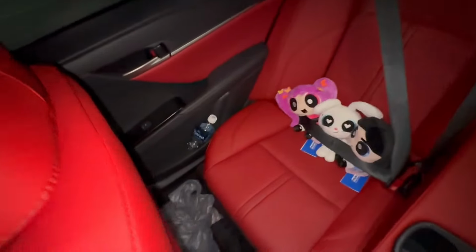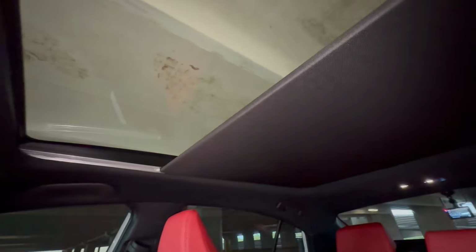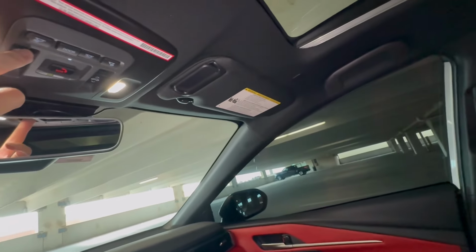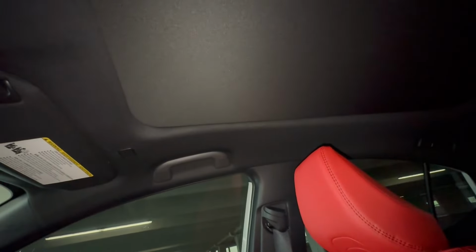Just take a quick look around the interior. Back seats are very roomy. Excuse my belongings back there. Overall, beautiful interior. If I open the sunshade here, you can see a massive sunroof. Now, I'm unsure if Toyota did actually fix the issues with the panoramic sunroof, but I guess we'll find out. I do have an extended warranty on this car, so that shouldn't be too much of a problem.